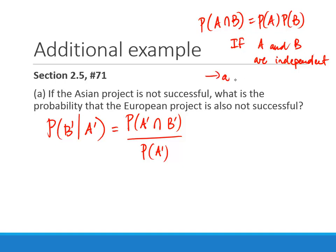So we also know A complement and B complement are independent. Because A and B are independent, A complement and B complement are also independent. And that would work for A complement independent of B, A independent of B complement, all those things hold. So since A complement and B complement are independent, how can I change this numerator? Exactly right. I can change that intersection, take it outside the probability, and make it a multiplication.